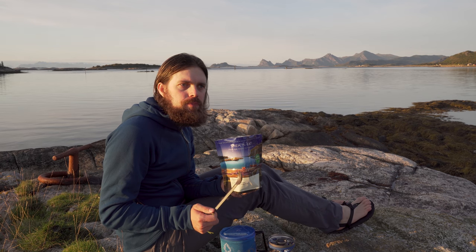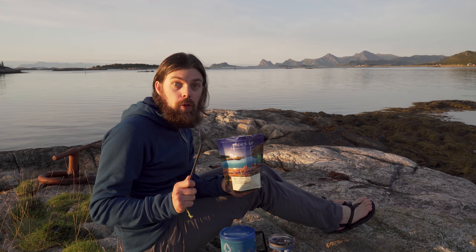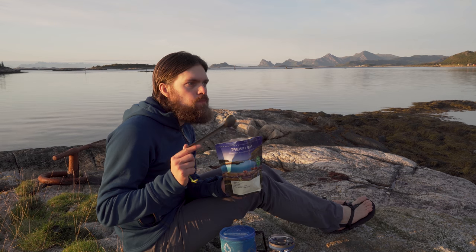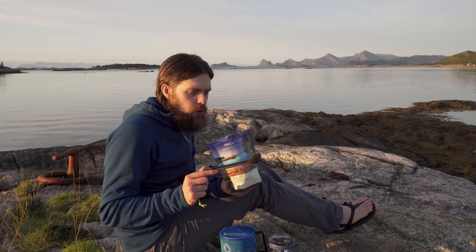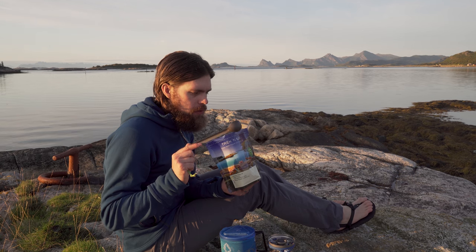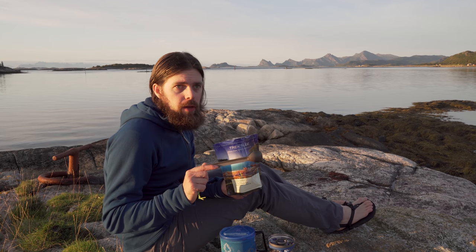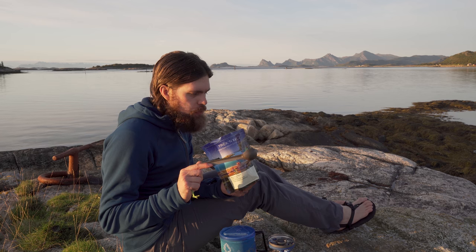Very nice, not too salty, but it's also not missing any salt. It's also nice that it's not too wet. I think it's just right. It has nice spices. It's a good mix of rice and beef.